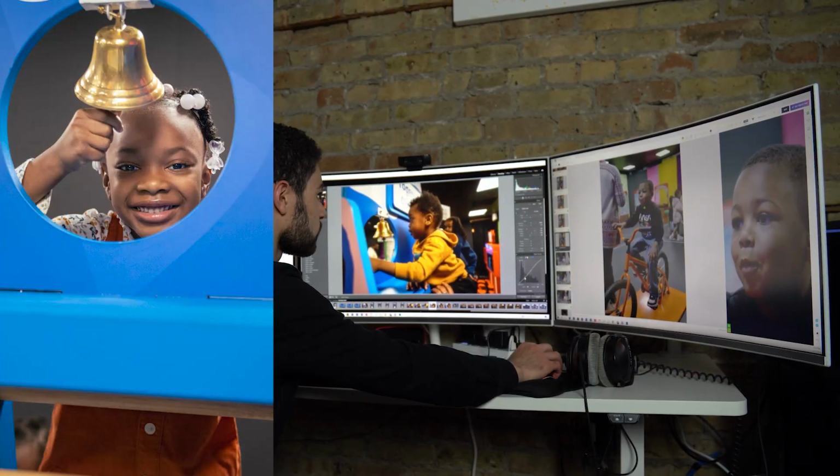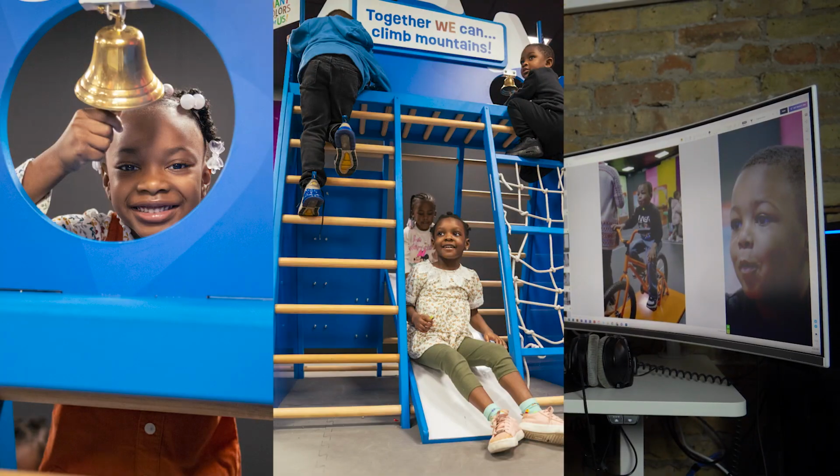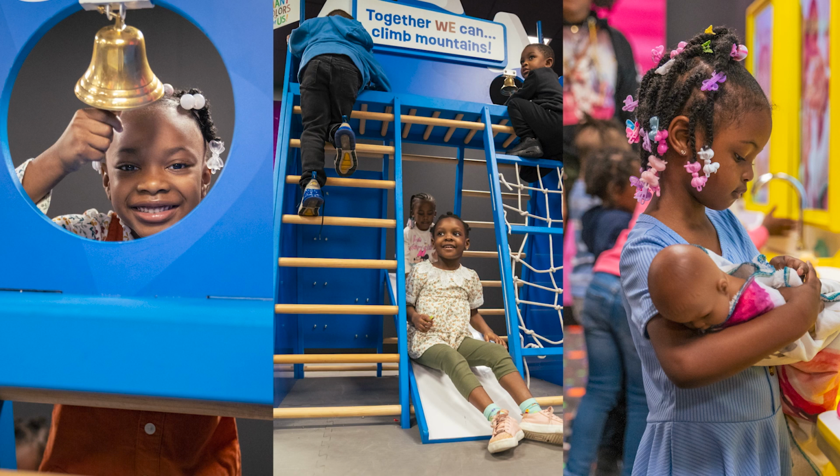Here are just a few images from the shoot today. We sent these out to the client within 4 days of the shoot, and they were super happy with how they turned out.